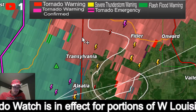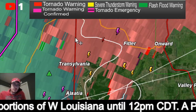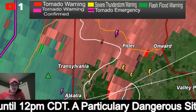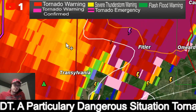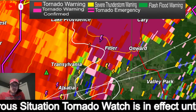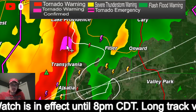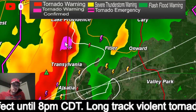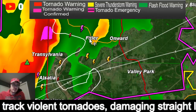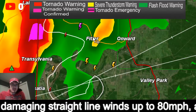Getting ready to cross Highway 65. So if you're north of Transylvania, if you're between Lake Providence and Transylvania, take cover. This is potentially a tornado. Now that we have a better idea, again, not the best looking. I don't see a debris signature currently, but definitely some hail north of this circulation, which is typical. That's probably going to move near Filter, but it's too close for Filter. I want you to take cover. The tornado will be close. If you don't get a tornado, you'll definitely get in on some hail.